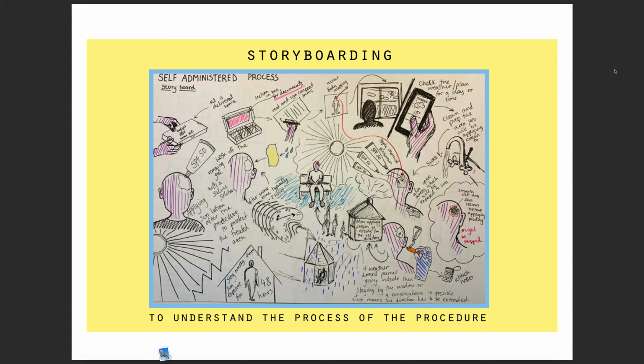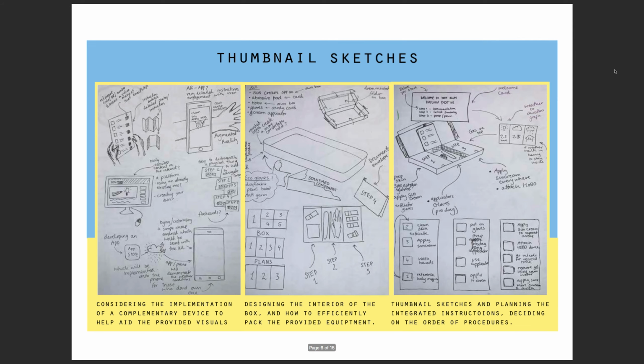This storyboard could straight away seem a little bit confusing, but it was more for myself to decipher this entire procedure, and this was an illustrative way for me to look at all the steps that come under this procedure itself, whether it's at home or within the wells. These are a few of my thumbnail sketches within my sketchbook.